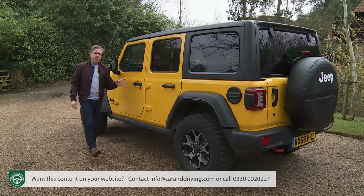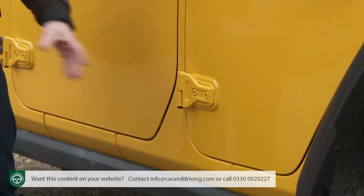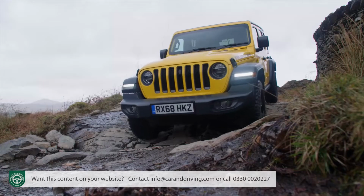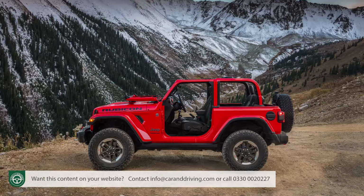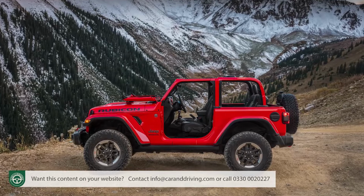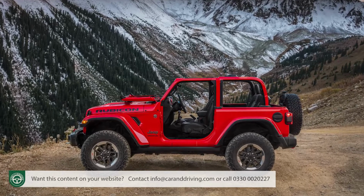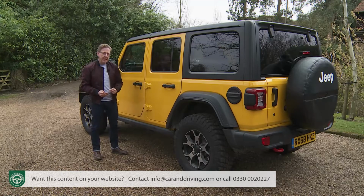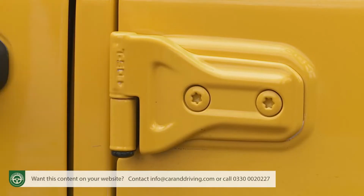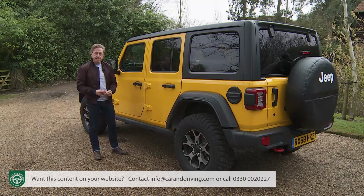Earlier we mentioned the removable doors, now with corner shaping slightly altered so that they're less likely to be crashed into obstacles when being opened on sharp slopes. Detaching them is apparently a little easier this time round because they're now fashioned from lightweight, high-strength aluminium. You'll still need a spanner set for the job though. Jeep has helpfully stamped the Torx bit tool size you'll need for the job on each of the prominent hinges.